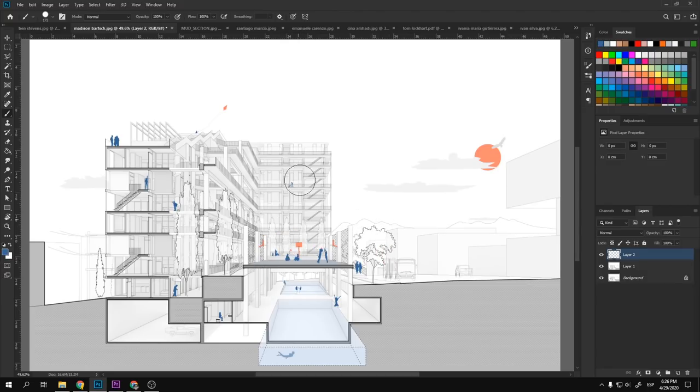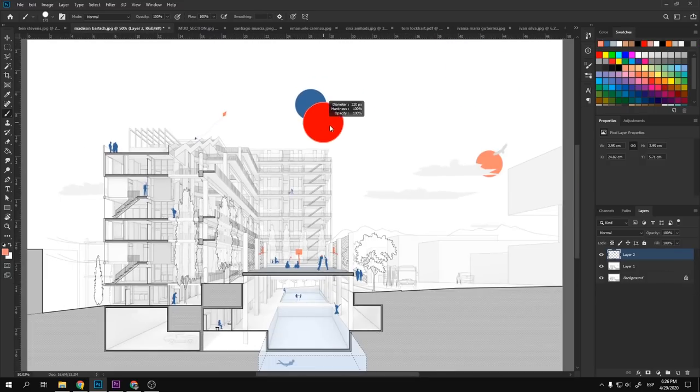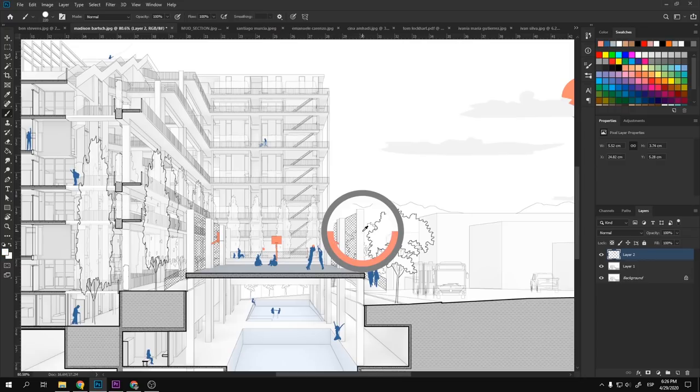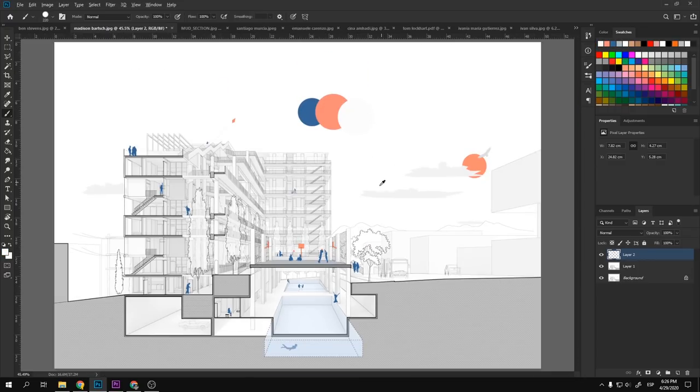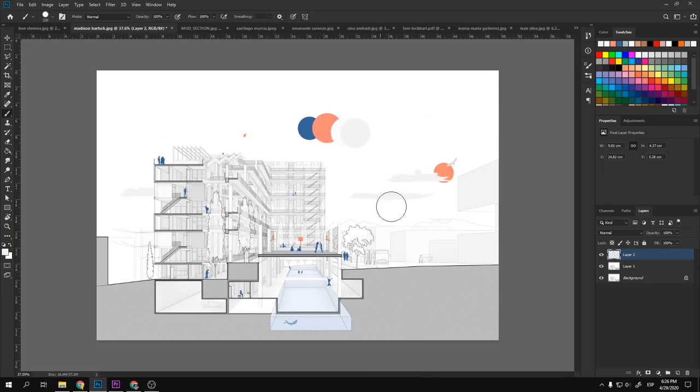There are the blues for the people, these orange-reddish tones for other elements like the sun, the architecture is white, and some things are gray. So this is a very, very nice color palette. That's a very interesting image. I don't have many comments on this image. The only comment is I don't know why it's so off center.